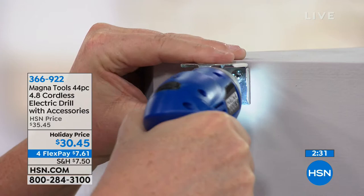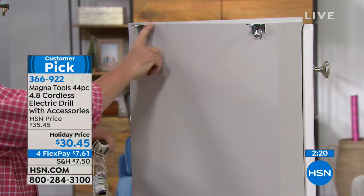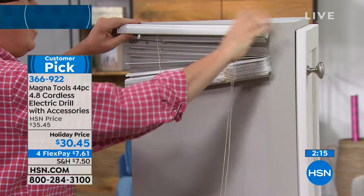First thing most people do is they go out and call somebody and say, hey, come over and do my window treatments. And it costs hundreds and hundreds of dollars. I just mounted these two brackets up here. I drilled the pilot holes using my magnet tools. And now I can just pop these on and you've got new window treatments.